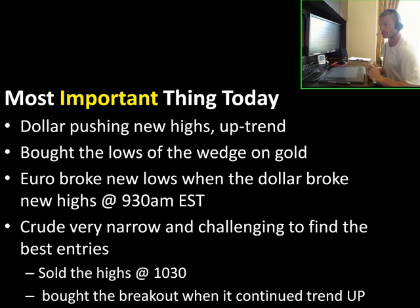We finally, after some patience, waited for crude to come up. Since the dollar was pulling off those highs, crude tested its highs, and then we sold the highs at 10:30. Then the dollar kept dropping off those highs even more, and we continued to buy the crude as it broke the level of resistance overhead. So really, we played the dollar testing new highs, coming back off them, and then dropping further off those highs for crude today.